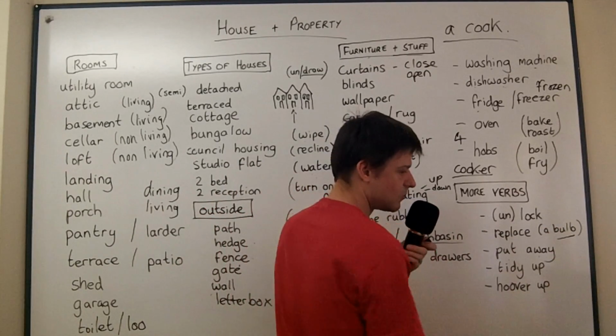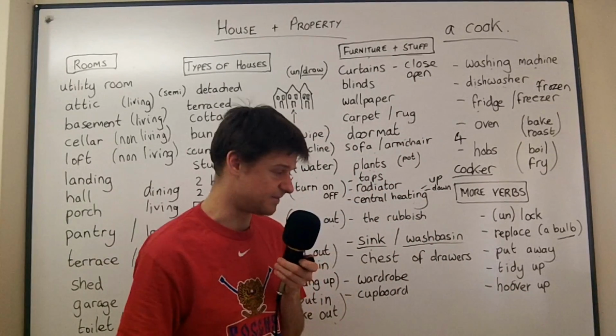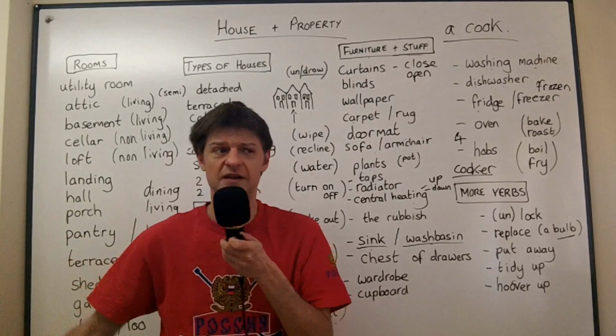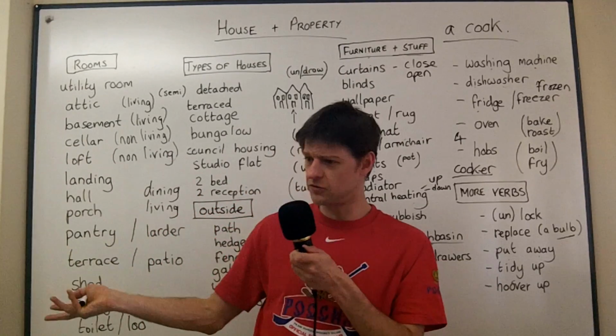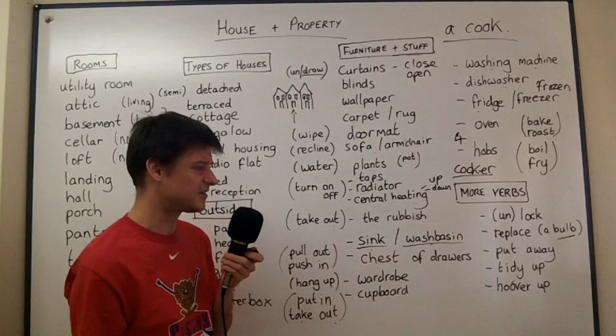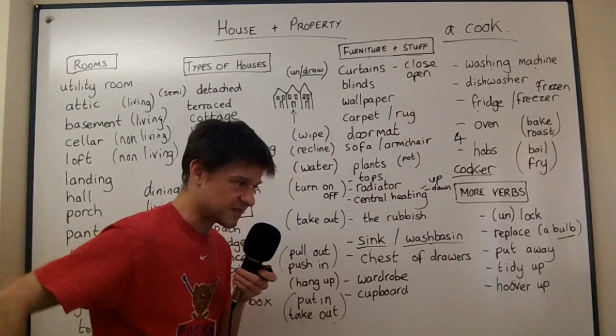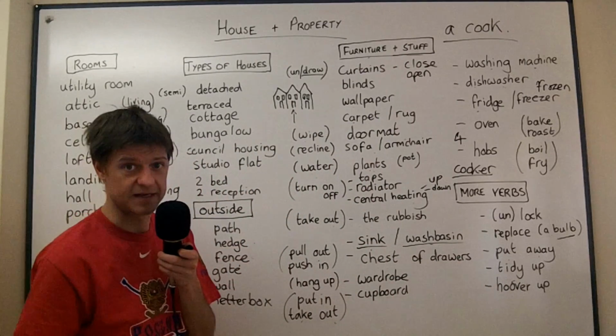You can also put something away, which just means tidy up. If you put the books away, you put them in the bookshelf. If you put your clothes away, you put them in the wardrobe or the chest of drawers. So put something away, it means put it in its place. Tidy it up. And you can also hoover up, which means take the hoover and do some vacuum cleaning.